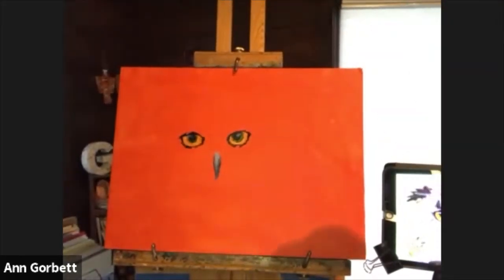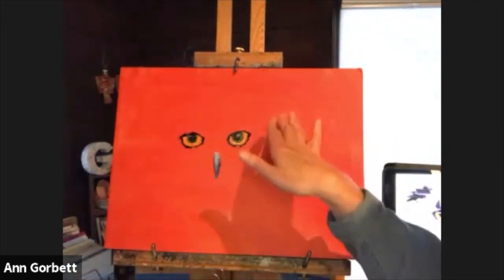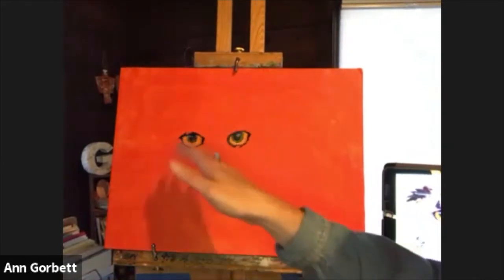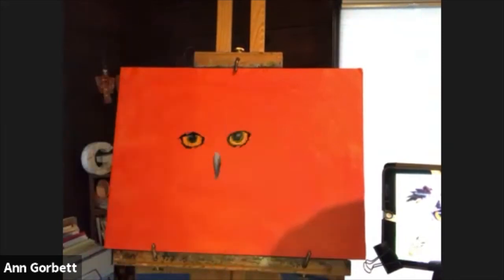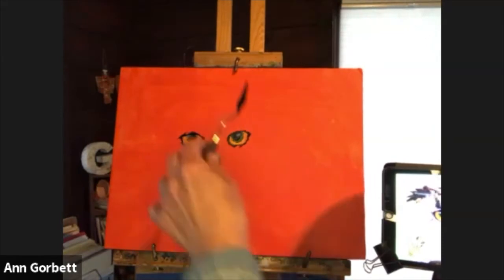So I think I'm going to start working on the tufts up here and start working on some of the feathers that are coming out. So I'm moving to my bigger palette knife, this one. And I think I might start with the darks. So I'm going to mix a nice dark for those ears, or I shouldn't say ears. Since it's the great horned owl, I guess they're horns, maybe.